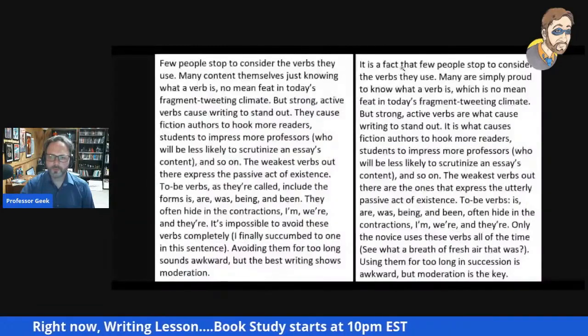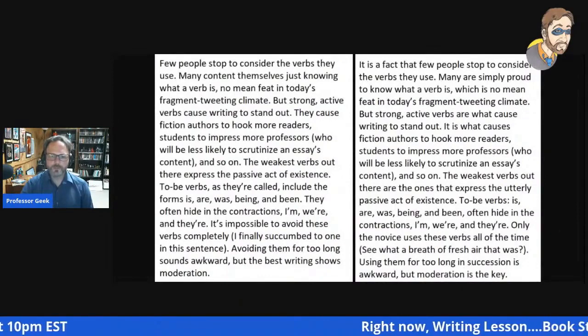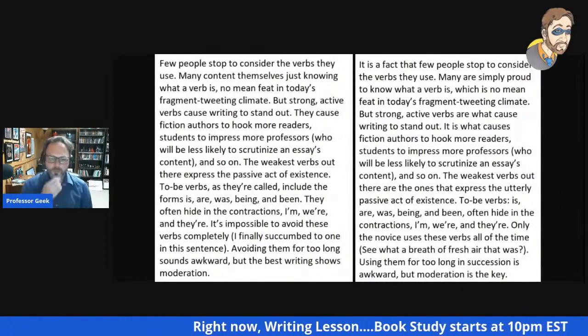Yep, here we go. Make sure that's coming out okay. I think that's big enough for everybody to read. Okay, so I'm going to read the first side to the left.